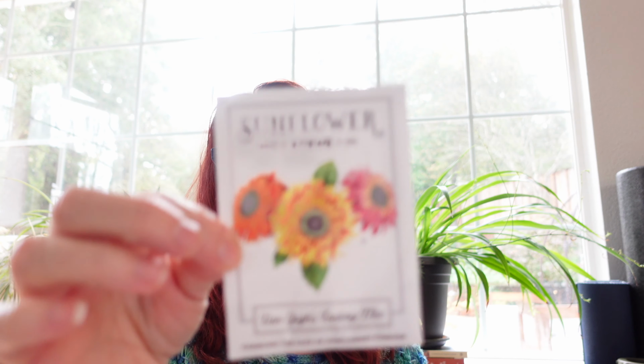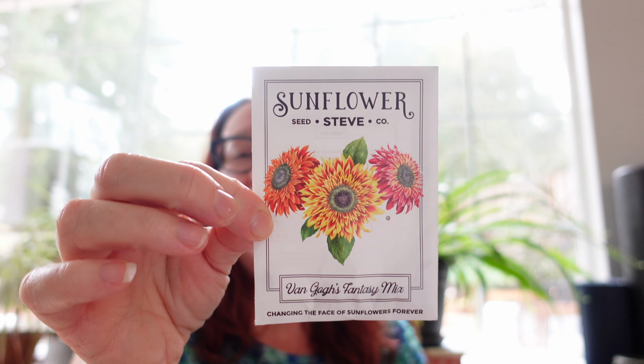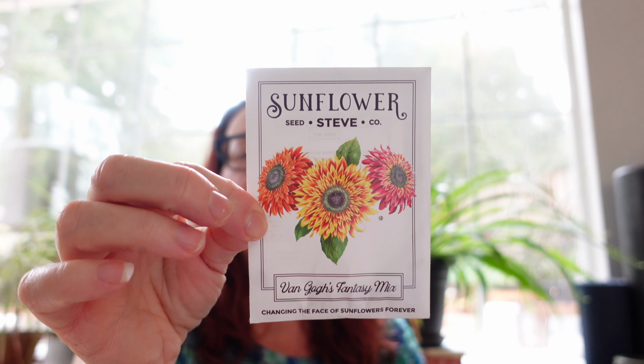And so I get all of my sunflower seeds from them, except for, and this is going to change in the future, I still will get a lot of my Pro Cut series and stuff, but for specialty sunflowers that don't exist anywhere else, I get them from Sunflower Steve. Now, this is his Van Gogh Fantasy Mix. I have one packet here that hasn't been opened yet. These are highly prized because they are still coming onto the market.